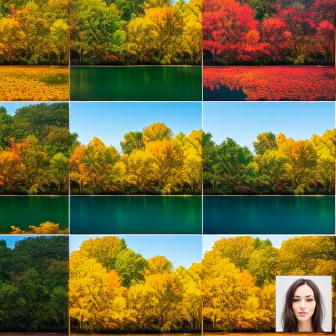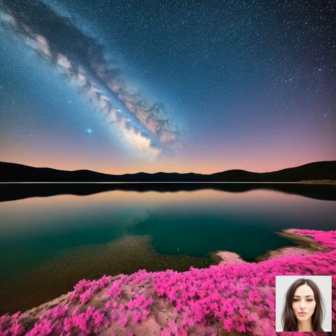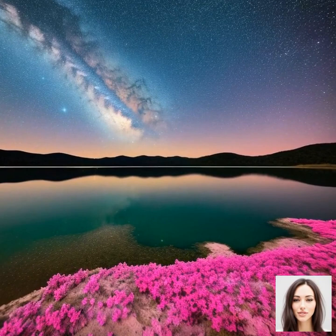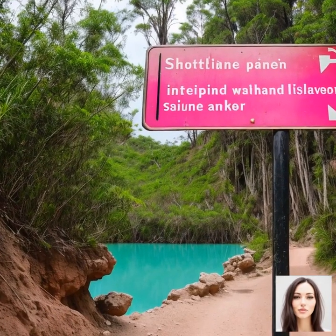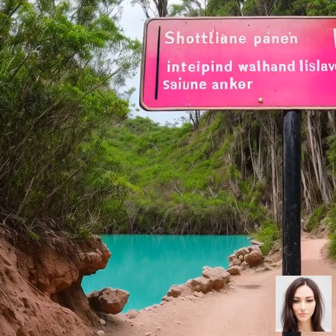for future generations. In conclusion, pink lakes hold significant cultural and historical importance for local communities, serving as both a source of valuable resources and a unique attraction for tourism. As we continue to learn more about these fascinating ecosystems, it's crucial to respect and preserve their delicate balance, ensuring that they remain a source of wonder and inspiration for generations to come.